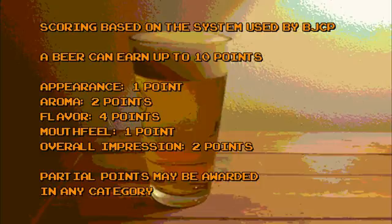1 point can be awarded for appearance, 2 points for aroma, 4 points for flavor, 1 point for mouthfeel, and 2 points can be awarded for a beer's overall impression. And finally, partial points can be awarded in any category. So that's how scoring works. So let's see how the Honey Barrel Brown Ale measures up.